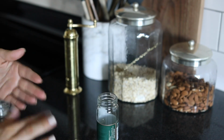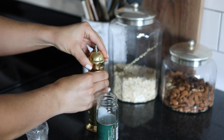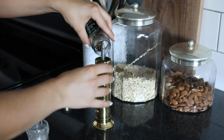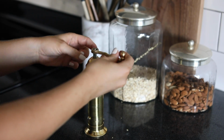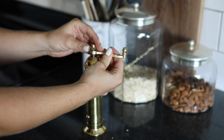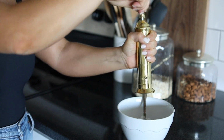So the next item that I got is this pepper mill, and I know that this is so extra and so unnecessary, but this thing is heavy duty. First of all, I will have this for the rest of my life. But it is absolutely breathtaking. It's made in Greece. Gosh, I can't even say enough.